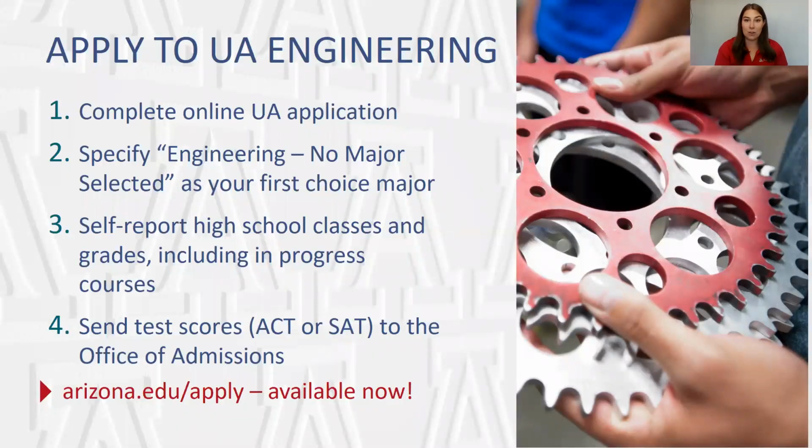If you're an admitted student, you can pat yourself on the back. You've already done this. So number one, complete the online application. You can apply through the U of A directly, or you can apply through the Common Application or the Coalition application. You can choose whatever platform works best for you. You're going to want to specify engineering, no major selected, as your first choice major. That will allow us in the college to review your application on top of the UA admissions office.